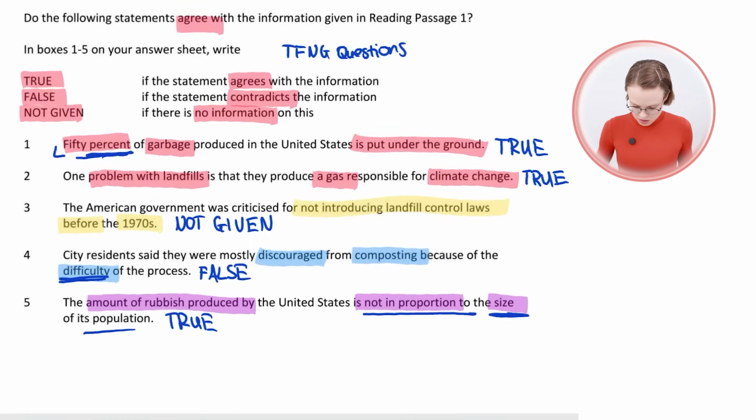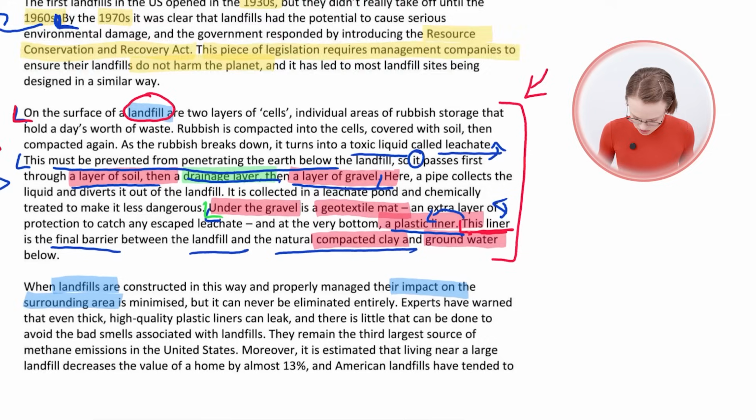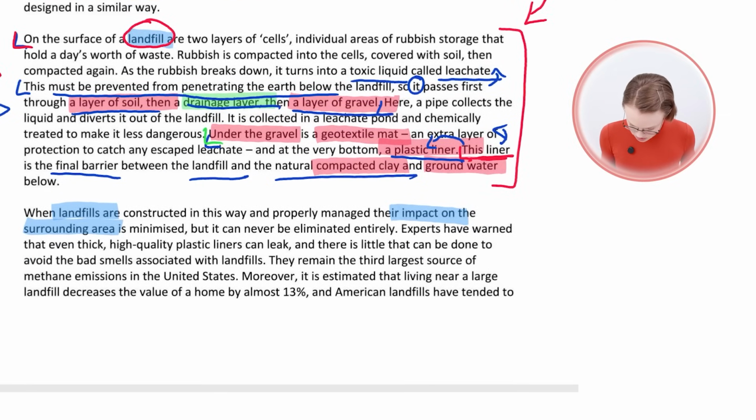So let's have a look what the passage says. The passage says, here a pipe collects the liquid. Exactly, this is what is happening in the diagram, right? And diverts it out of the landfill. It is collected in a leachate pond and chemically treated to make it less dangerous. And then the passage goes on talking about what is under the gravel, the geotextile mat. This is what we read about before. So this means, guys, that the word we are looking for, K, is the leachate pond.